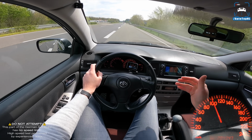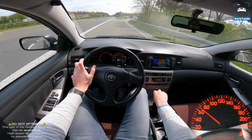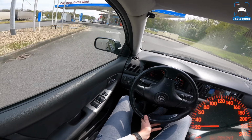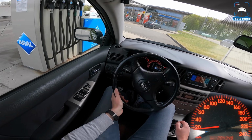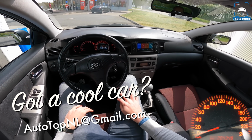And of course you also have that supercharged version, which should be even cooler with 225 horsepower. So if you're watching and you've got one of those Corolla compressors, please let us know and send us an email at the address on screen now, because I would love to drive it.